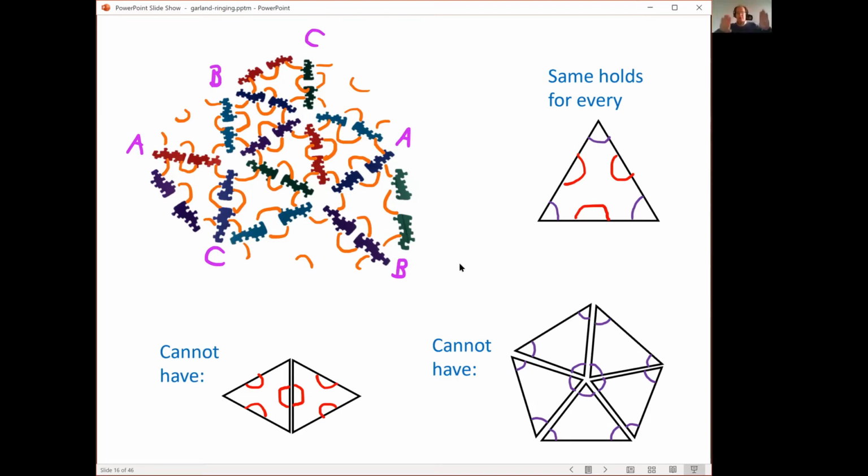When you have two triangles next to each other, like here and here, they cannot both be the red configuration, because then I would have a tiny little loop that joins up in the middle. And I don't want that. I want one loop that goes all the way around. And similarly, when you have 5 triangles meeting at a corner, they cannot all be the purple configuration, because again, I would have a tiny little loop, and that's no good. I'm looking for one big loop.